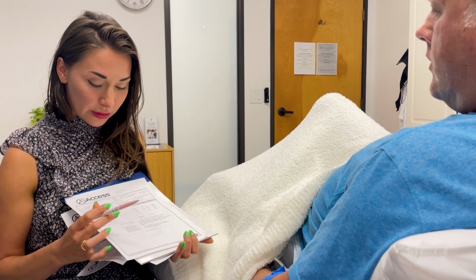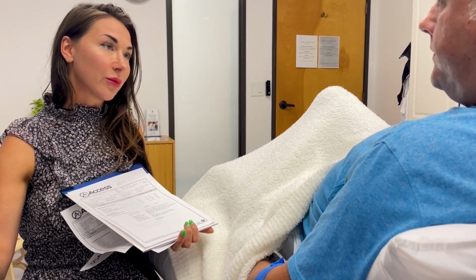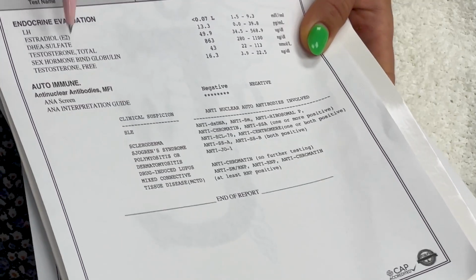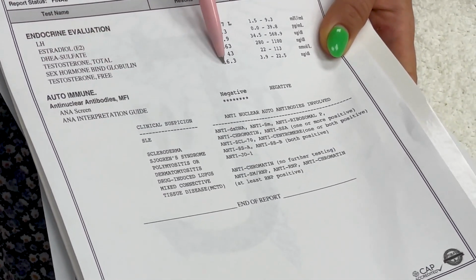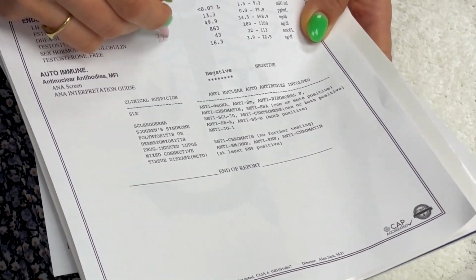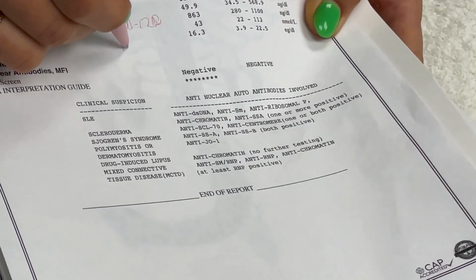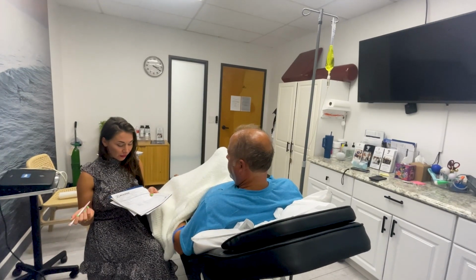DHEA is a hormone produced by adrenal glands. That one usually is high when we are young and goes down with age. Your testosterone still looks great after the last pellets. Your total testosterone is 863 and your free testosterone is 16. So they're both within normal limits because we aim for 900 to 1200, and for free testosterone, we want more than 15. So that looks great. So that's when it comes to your sex hormones.